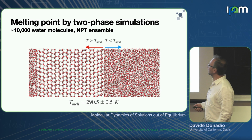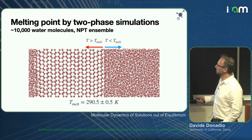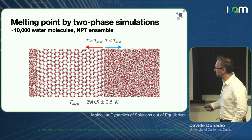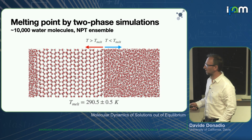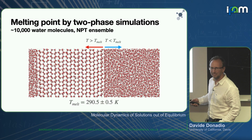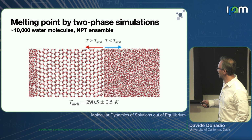With these large machine learning potentials, you can simulate very large systems, to the point that in this case we managed to calculate the melting point with a 10,000 water molecule two-phase simulation cell. So this, I don't think, needs explanation. We have seen a lot of this stuff already in this workshop.